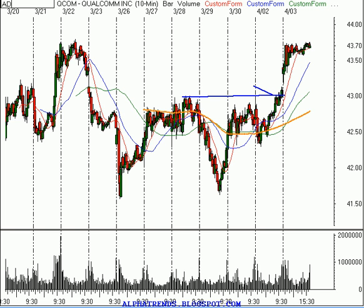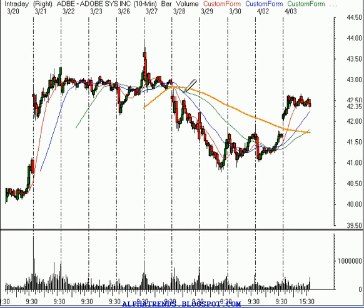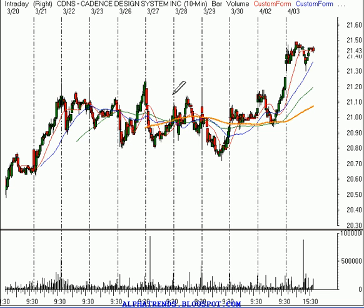And Adobe, ADBE, this is one that we looked at for today. We were looking for a pullback initially, and overall I was kind of a little bit annoyed by today's gap because a lot of the moves that I was looking for were pullback plays, and this one gapped much too high for me to take advantage of. So there's no trade in Adobe. There was also no trade taken in CDNS based on what I had outlined.